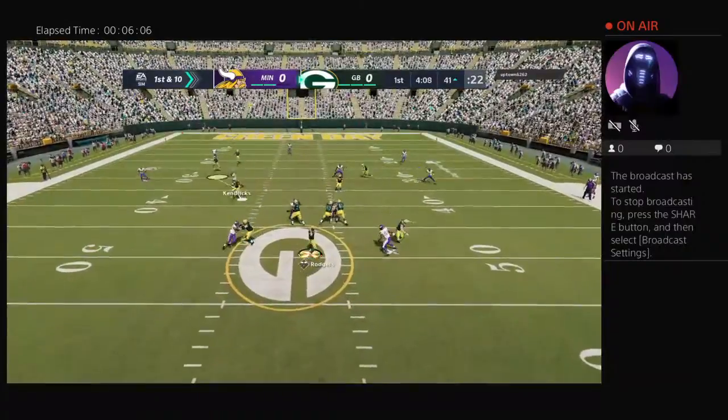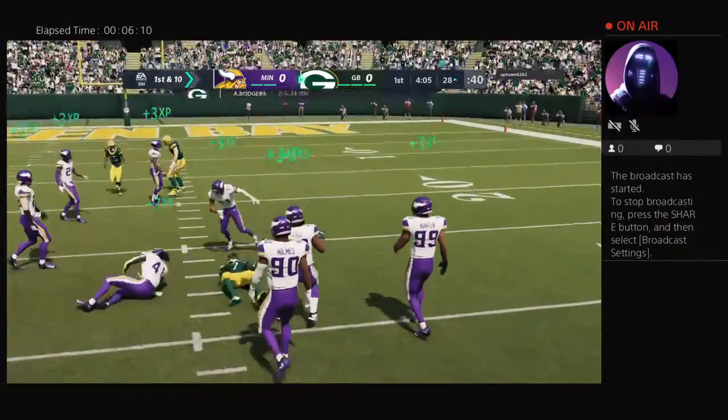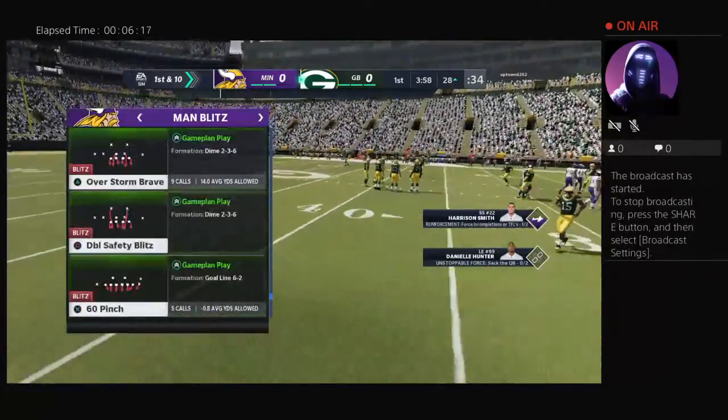Throwing on 1st down is Rodgers. He'll drop this underneath for Jones. And he's taken down inside the 30. 13 yards, 1st down, Packers. Nice little nifty play for him there.